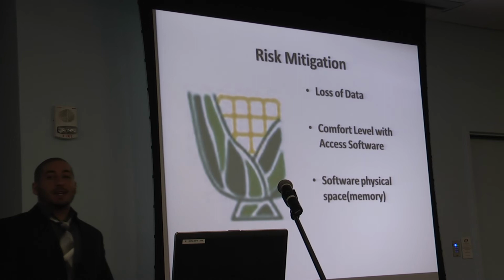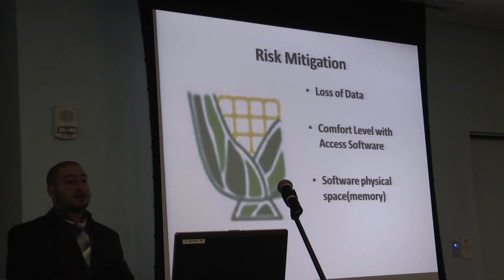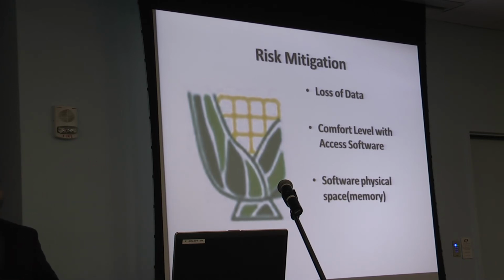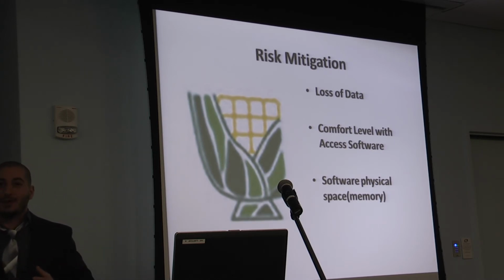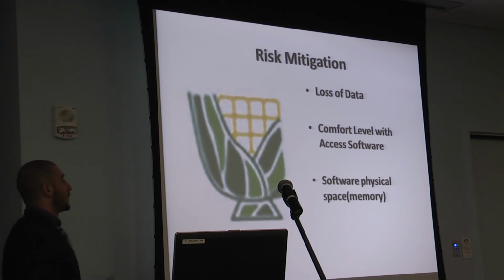Risk mitigation. Three important risks were assessed for this project. The first one is loss of data. Loss of data could be mitigated by performing regular backups for all the information that they have in that Access software. The second one is comfort level with Access software. Inspectors are used to the manual checklist form. For them to have that transition into an automated tablet with an Access software, they need adequate training in order to minimize human error.